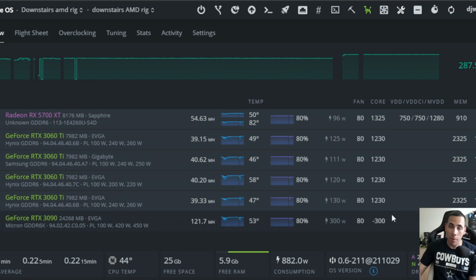Really nice upgrade from the 3080 that we were using, which was getting about 70 megahash, and it would start off with like 72, 73 megahash, and then it would just drop. So something about this rig, I can't figure it out. NBMiner 0.6, the newest version, works so well on every other rig, but not this one.